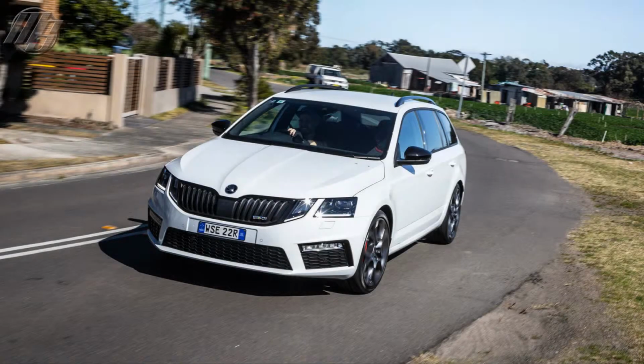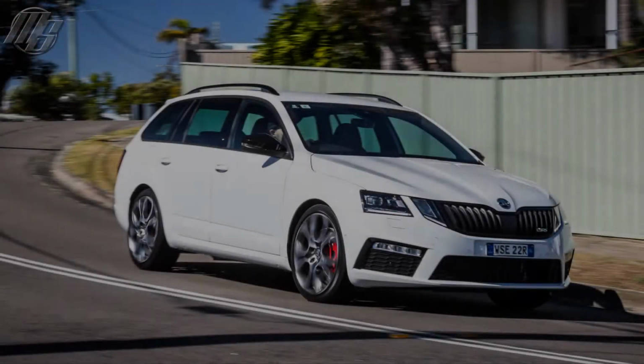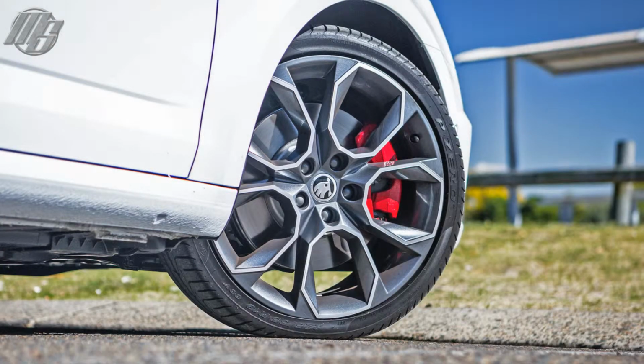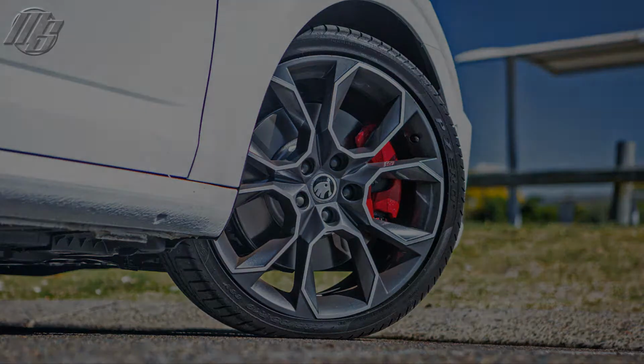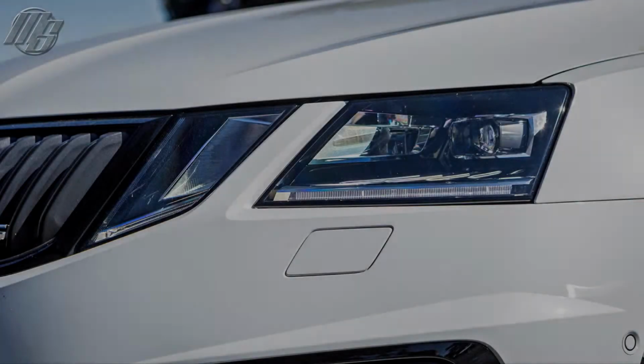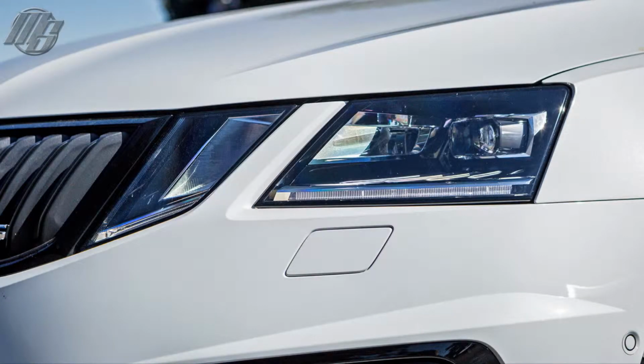Pricing has crept up again with the model year 18, moving the RS wagon we're specifically testing here from the $37,840 it cost when this generation was released in 2014 to today's sticker of $40,390. Or from $40,140 to $42,890 for the DSG. The latest $800 increase, however, is largely covered by an exterior trim black pack that was a $500 option but is now standard.